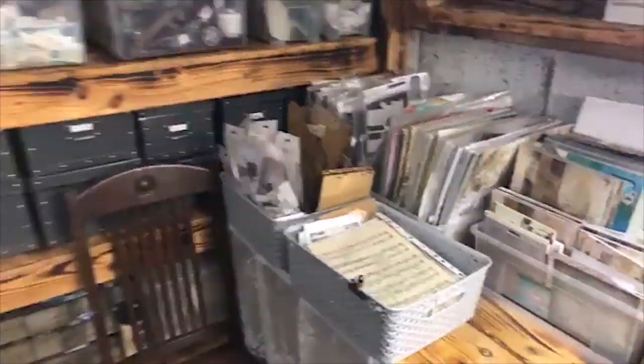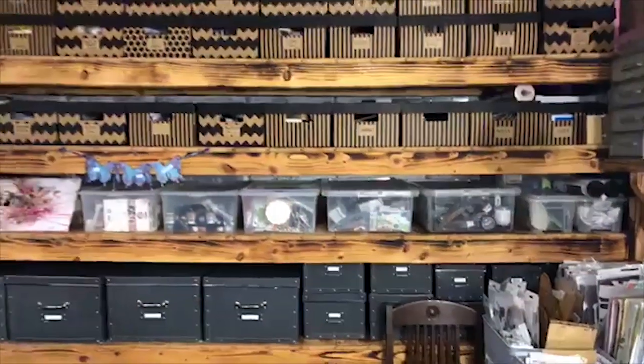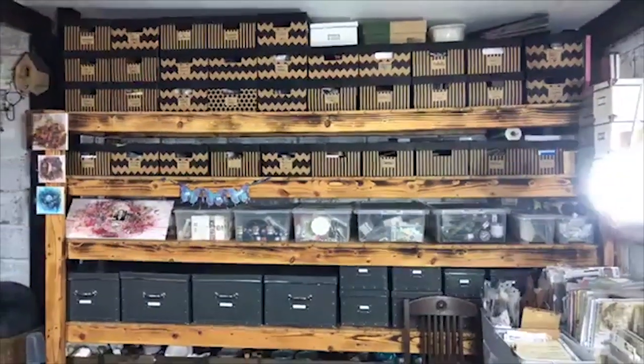And this wall is kind of interesting. This is the wall with the main storage.